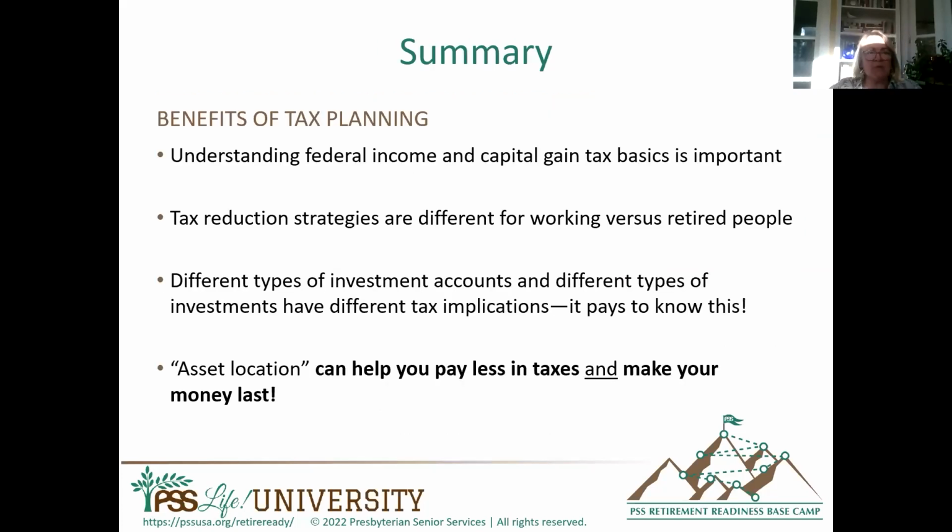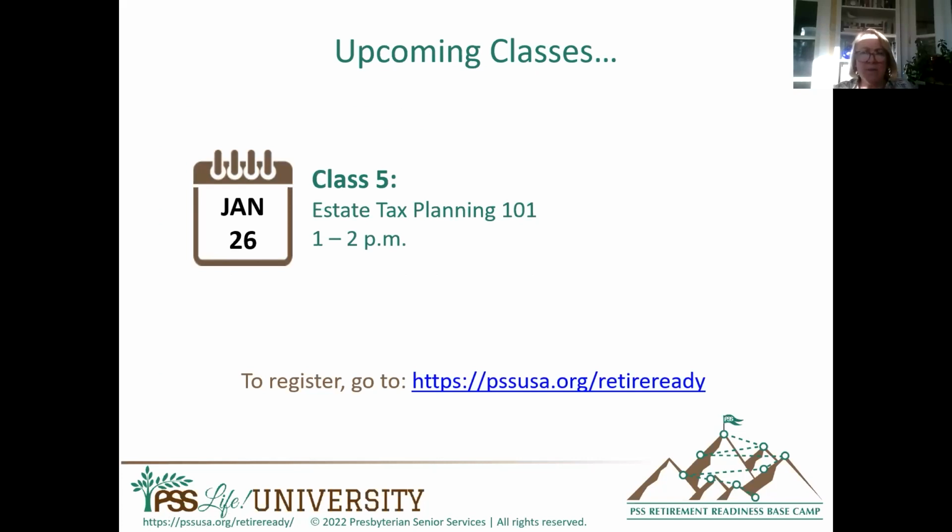In summary, there are some tremendous benefits for doing some tax planning, and understanding how the federal income and capital gains tax basics work is super important. Tax reduction strategies are different for working versus retired people. Retired people can't contribute to retirement accounts. And different types of investment accounts and different types of investments have very different tax implications. Asset location can help you pay less in taxes and make your money last. So I hope this has been helpful. I would be delighted to answer some questions now.